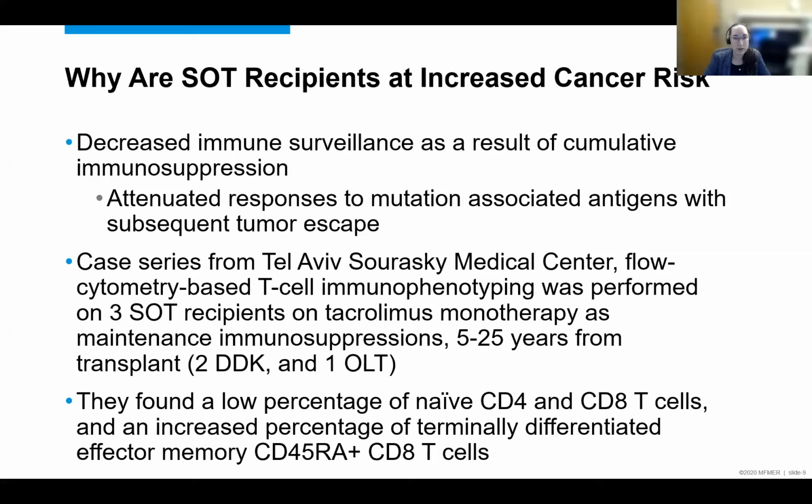Why are solid organ transplant recipients at increased cancer risk? There are a few different theories. The first is that with decreased immune surveillance as a result of cumulative immunosuppression, you have tumor immune escape.